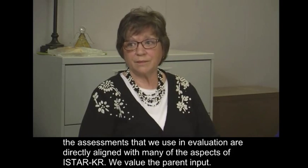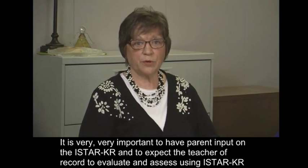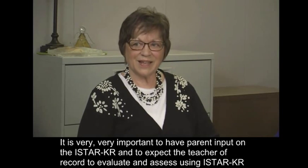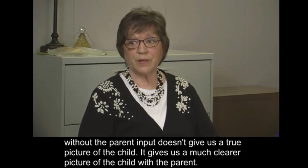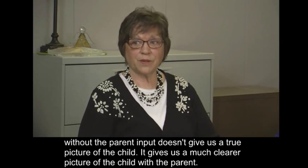And we value the parent input. It's very, very important to have parent input on the ISTAR KR, and to expect the teacher of record to evaluate and assess using ISTAR KR without the parent input doesn't give us a true picture of the child. So it gives us a much clearer picture of the child with the parent.